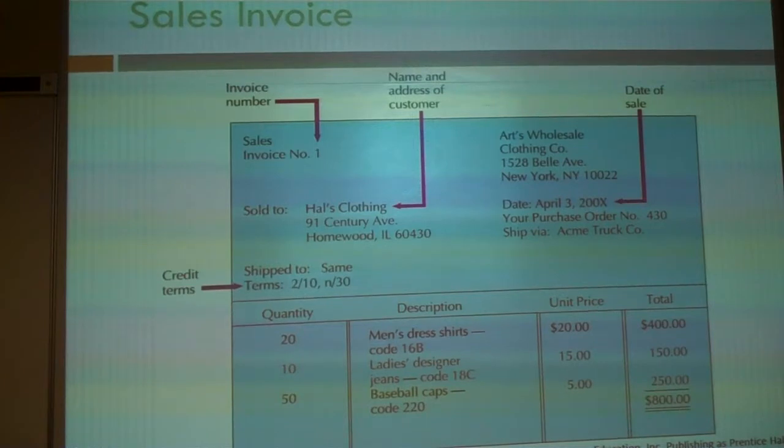Sold to House Clothing, the date of the sale. There's the terms: 2/10, n/30. It's shipped to the same address, sales invoice number 1. In a business, when this is purchased and it's sold to House, House is going to have someone verify that we received 20 of the men's dress shirts, the 16B, 10 of the ladies' designer jeans, 50 of the baseball caps. Someone needs to verify that that's okay and then approve this to be paid.